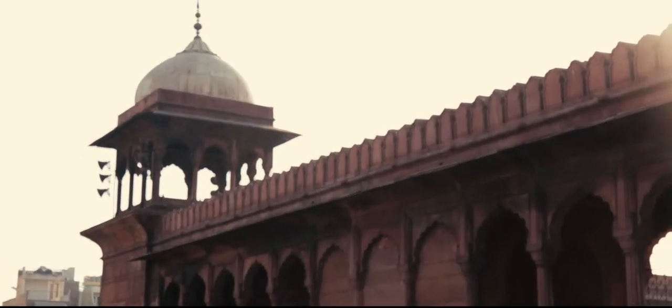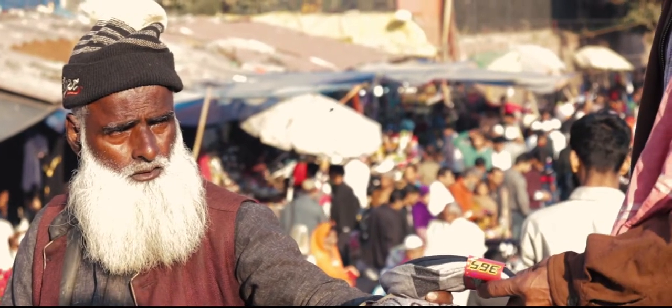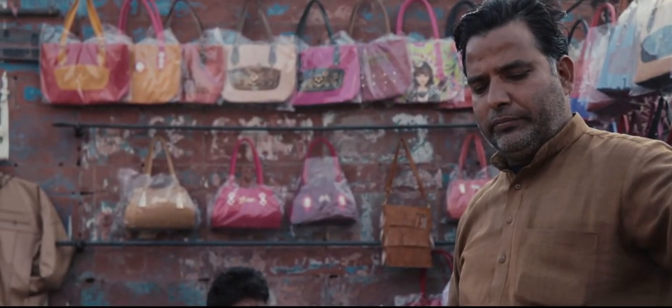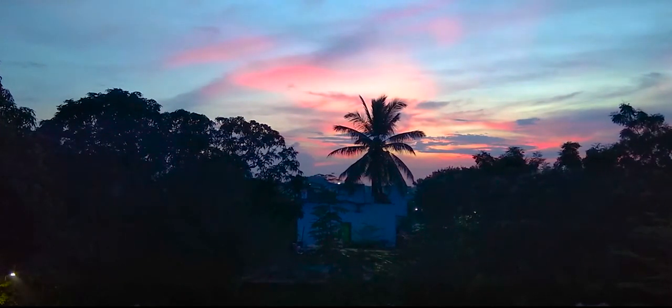Yes, the plan was simple. We went to Jama Masjid, but we were not allowed to film inside the premises. So we started searching for story. Every untold story that you can see and feel on the face of these vendors. Sun was down, and then we planned to visit our next destination, India Gate.